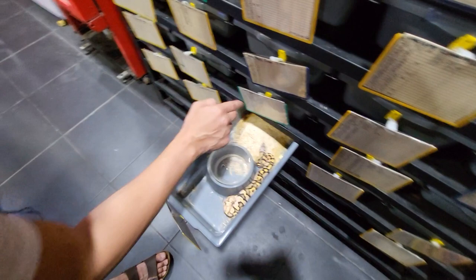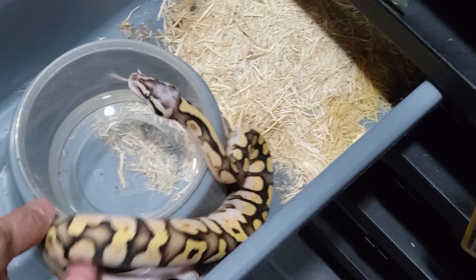For example, this one. If I put my hand right in front of it, this one might strike. It's in the striking position. For once na mahawakan ko na siya, maunahan ko.